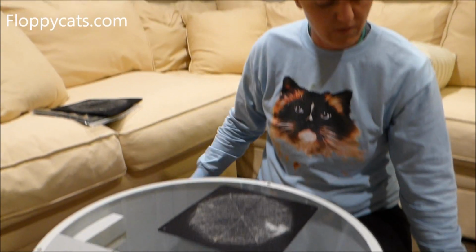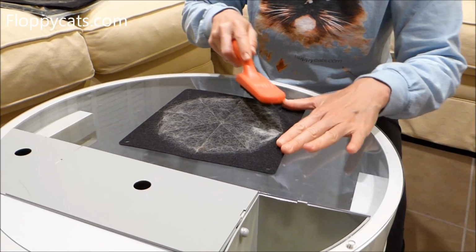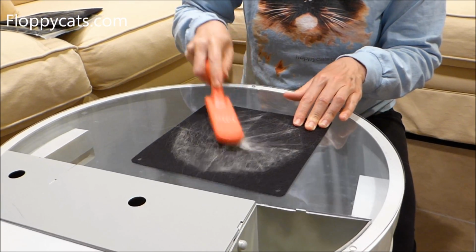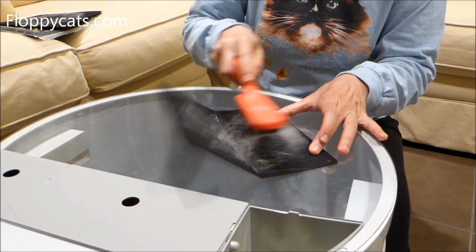Somebody asked me about the grooming disc and if they can be lint brushed. So I wanted to show you how they do lint brushed. So this is a lint brush. It's just a pet hair remover. That's supposed to do it. And they don't really do that well lint brushed, but you can certainly do it.